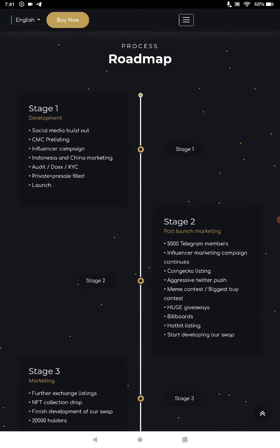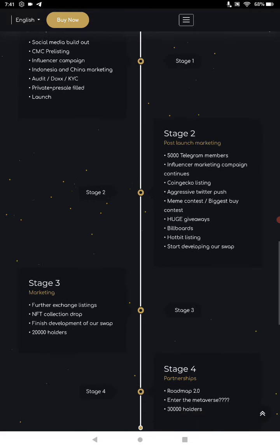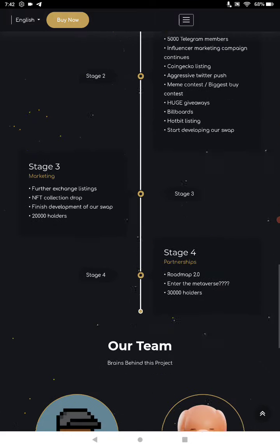Take a look at the roadmap here. We're kind of in stage 1, stage 2, somewhere in between there, depending on what's done. NFTs are actually coming, and an NFT collection is coming in stage 3. So there's a little bit more to this than just a nice APY hold token where you're going to make money by holding it.